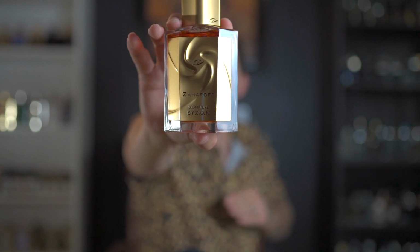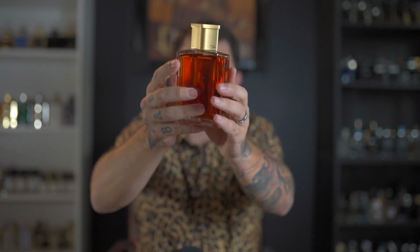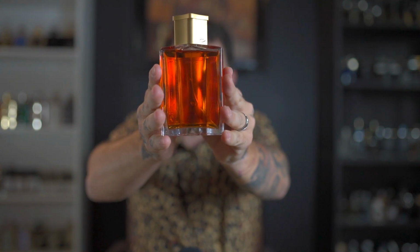That beautiful plate on there, nice hefty thick glass. Look at that color of the juice, guys, absolutely exquisite. And then I don't know if you'll be able to see, but inside there they do have the Zaharoff logo in there. Sorry if that didn't pop through. And then I'll give you a little spritz here. Nice distribution. So absolutely a phenomenal presentation from the house of Zaharoff. But what does this smell like? Let's go ahead and dive into the notes.